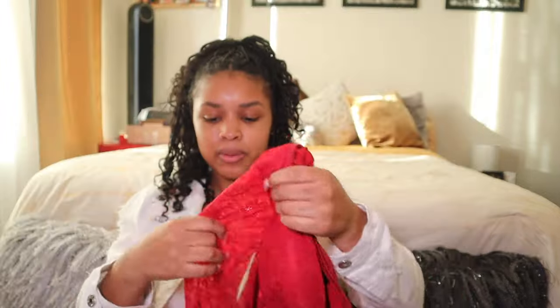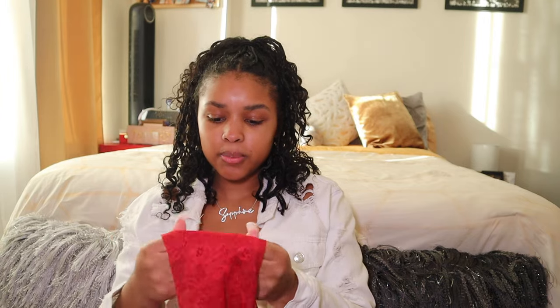I'm glad I got a small because this kind of looks big to me. The arm part, I really hope that the arm part is not too tight. I was reading the reviews and I saw girls bigger than me that got a small. So I was like, you know what? Let me just get a small.